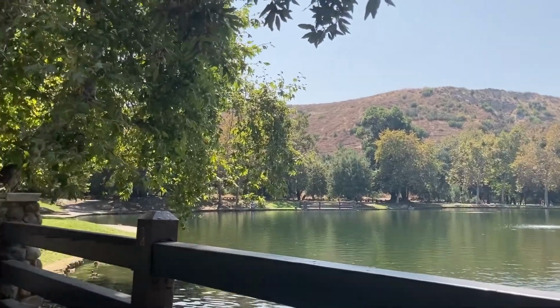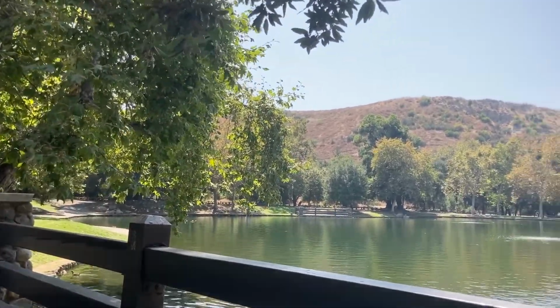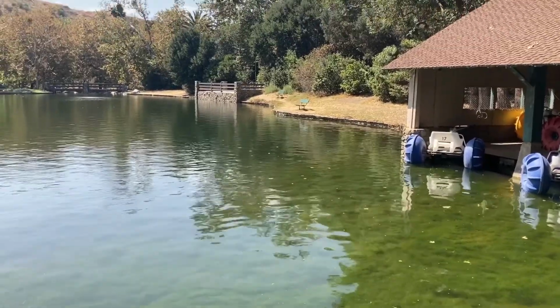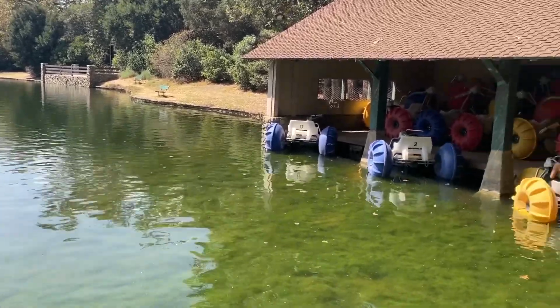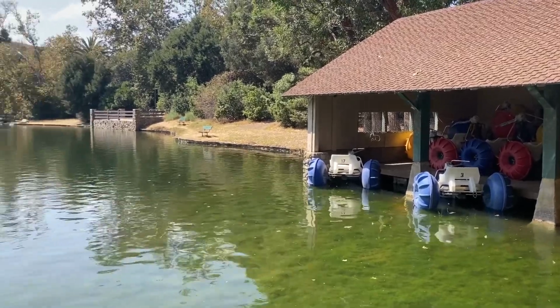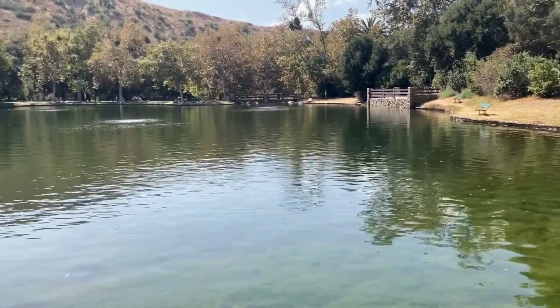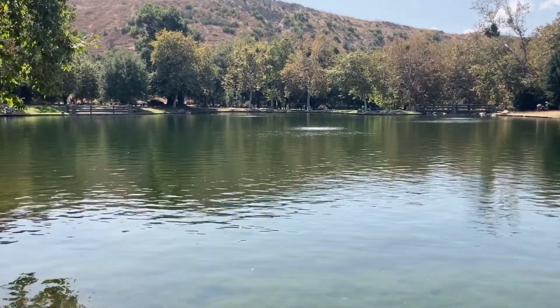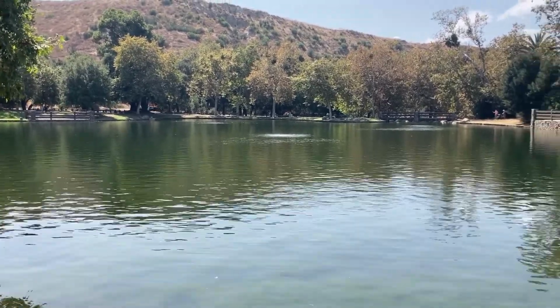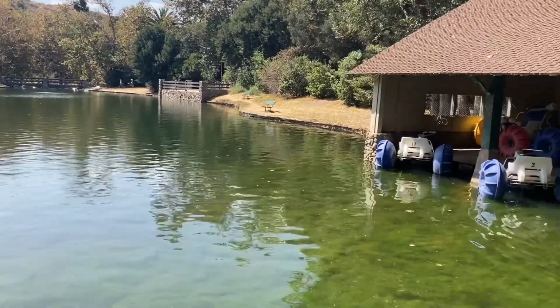Beautiful lake here at Irvine Regional Park. People getting ready to go out. They look kind of like giant tricycles.